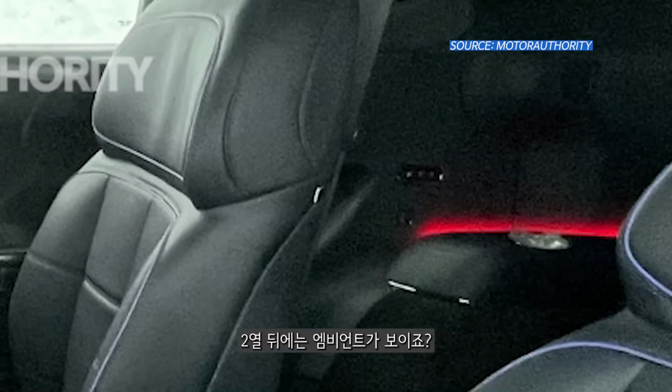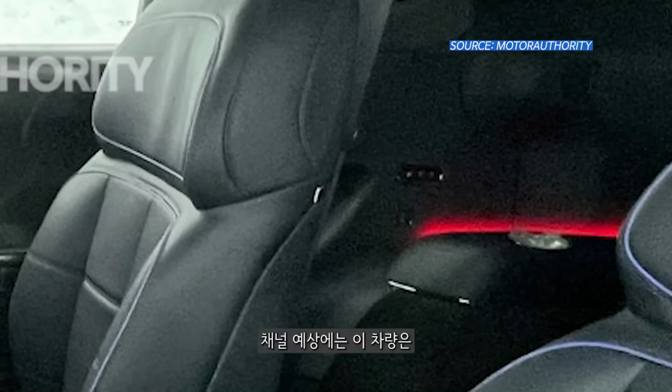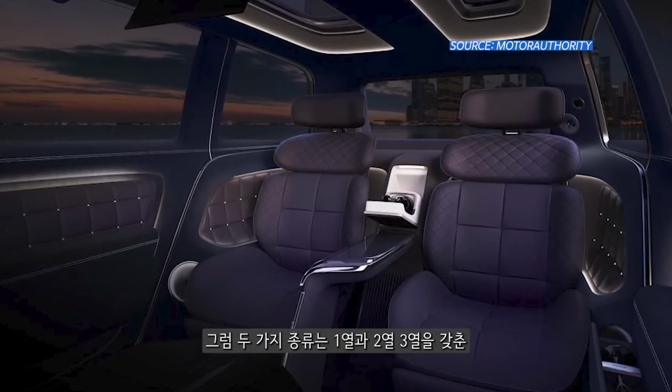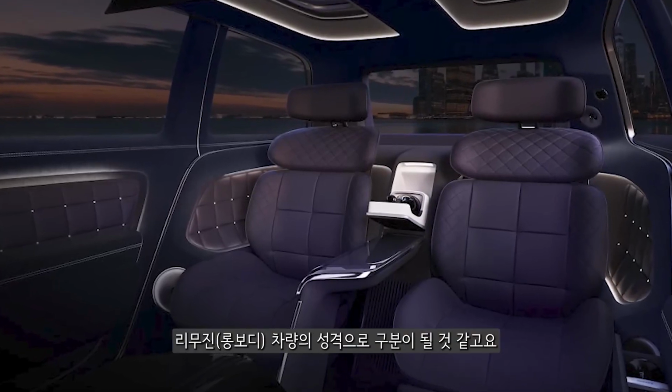Behind the second row, you can see the ambient lighting and cup holder design. According to the channel's prediction, this vehicle is expected to be a 6-seater with 3 rows. So it seems like there will be 2 types, one with first, second and third rows, and another that's more like a limousine for VIPs.